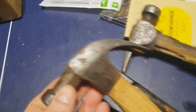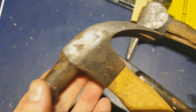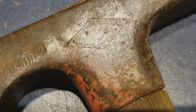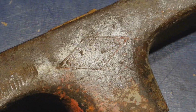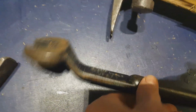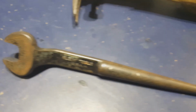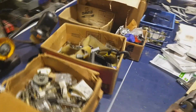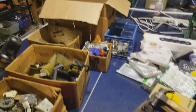Got the handyman hammer here. And the masonry hammer is a Shapleigh, I think. And we got a small spud wrench here. This is a Klein Tools. So those are the tools, and here in a second I'm going to clean this table off, and I'm going to dump all this stuff out, and we'll look through the stuff.